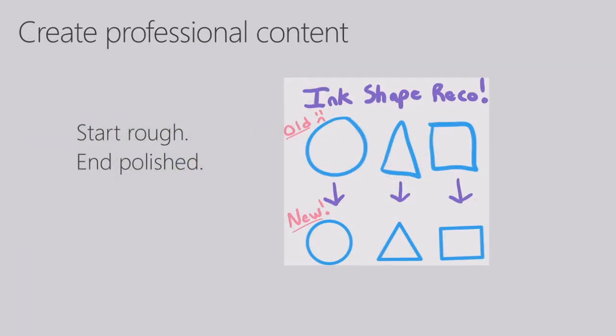Cool. So this next piece here, I love that example with the video. But this next piece here is, I mentioned earlier about creating professional content with ink. It's not something people typically think about. And so we wanted to show you some examples about how we're enabling that. The first one here is something we call ink shape recognition. So we like to say start rough and end polished.